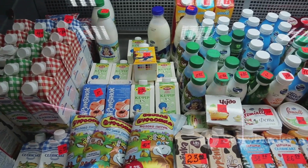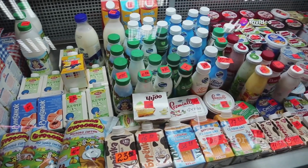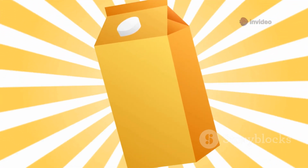For longer-term storage or emergencies, consider shelf-stable options like UHT milk or powdered milk. These can last for months without refrigeration and are great backups. But today, our focus is on making the most of fresh milk in your fridge.